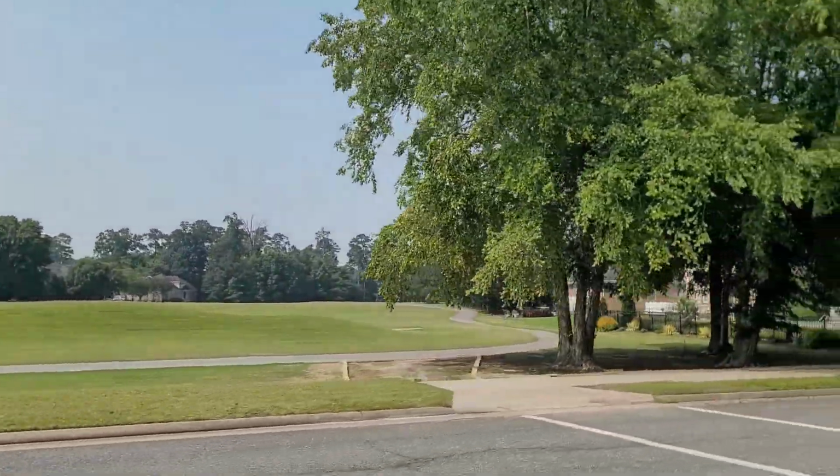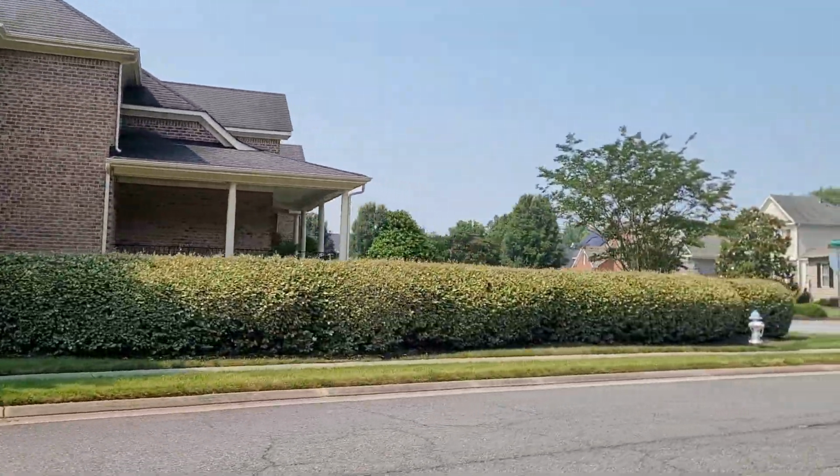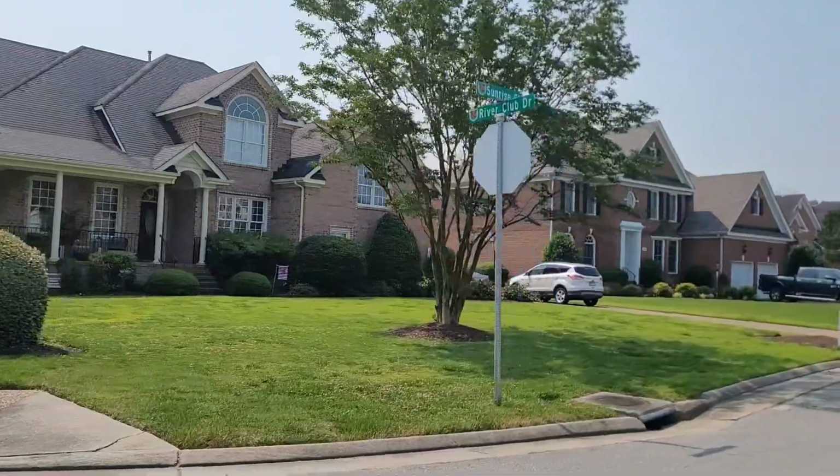So anywhere between $25 and $70, and most times were about $40. So $40 to $50, that was pretty normal. So it's really not an expensive golf course to go to, considering how nice a place it is.